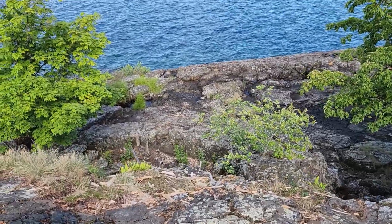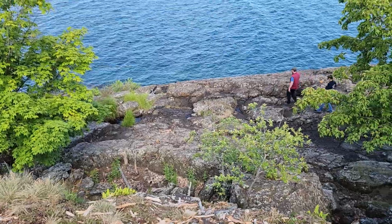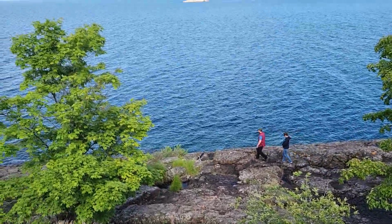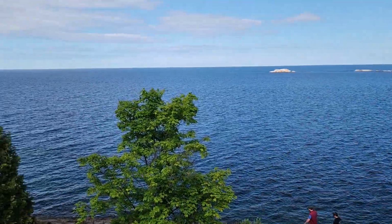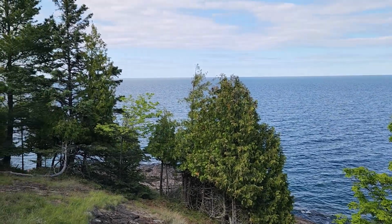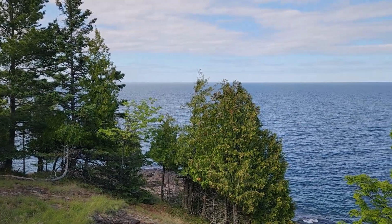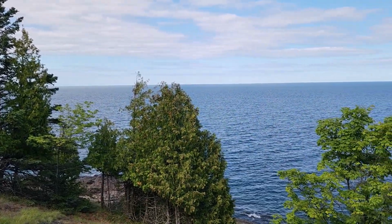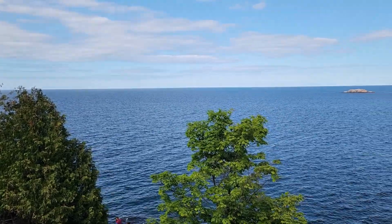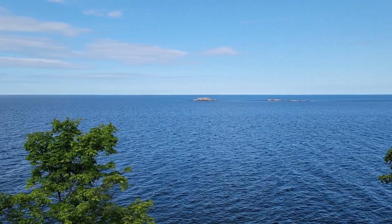As you get a little bit closer, you can see that it goes over the edge. So I'm not going down there. Not sure how these folks got down there. There's another trail, I think, around there. But that's okay. I kind of like being up high here. A little better view. And just look at that vast sea of fresh water. Makes you thirsty, huh?